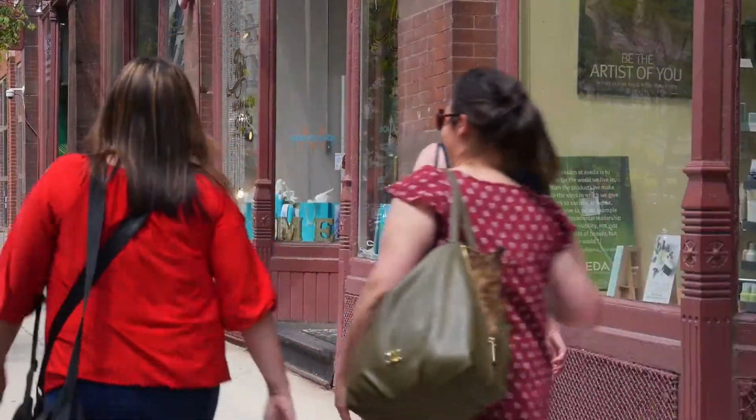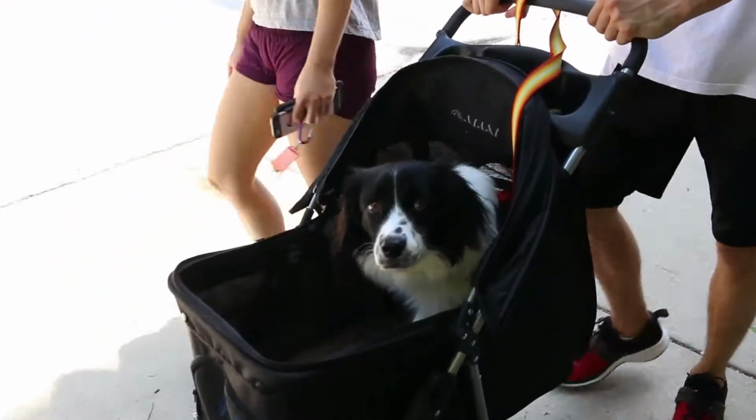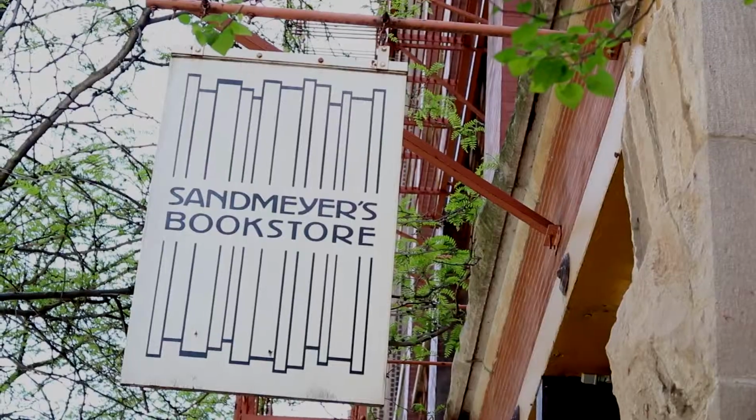What type of person lives in Printers Row? There's a lot of professionals and a lot of families, more than you would think being in the city. Really? Yeah, we have some of the top schools from CPS and charter schools here in the neighborhood, so it's really nice.